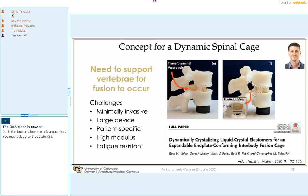We want a high enough modulus that it could provide structural support. So 1 megapascal is probably not going to cut it. We need something much higher. And walking around, your back's a demanding environment. It needs to be resistant to fatigue and failure. And so we came up with this concept.